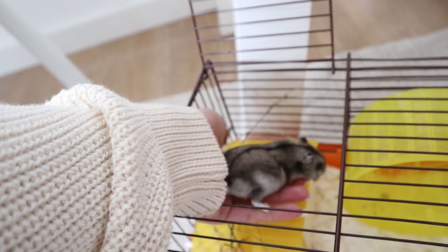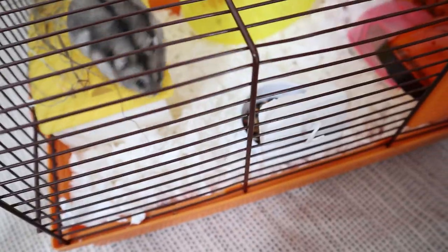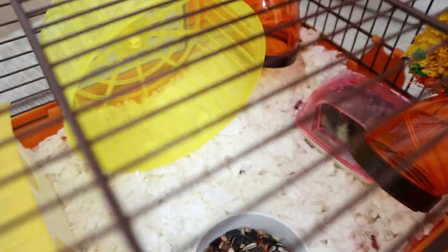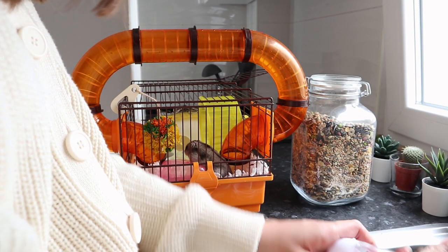Good boy, there you go. And now, let's put you in your new cage. There you go. Look at that. Do you like it? Look at that. It's a cage just for you. He's going in. Look, your sand bath. Your favorite thing in the world. Good boy.